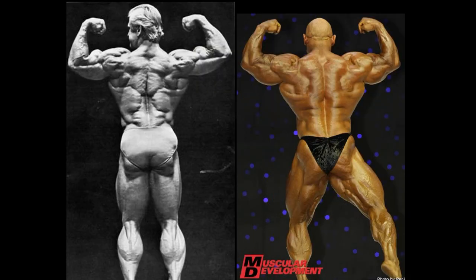Rear double bi. Again, guys, look at this back development of this Tom Platz. Not nearly as big. Branch Warren, perhaps the sizing was a little bit better in this one. He is bigger than Tom Platz. Let's face it, guys. Even in the legs, probably bigger round. He sure is displaying it a whole lot better.